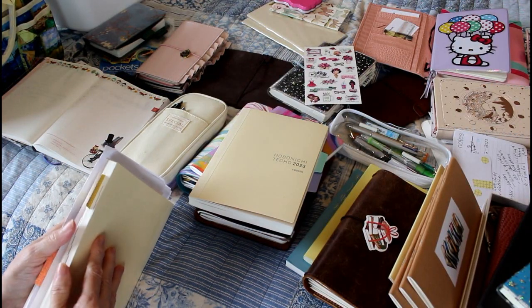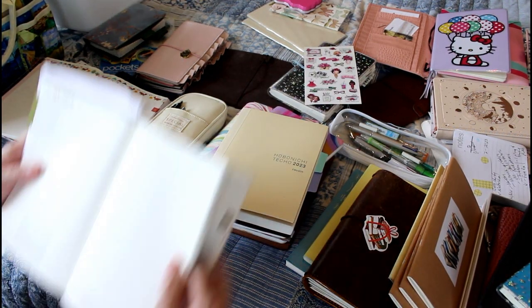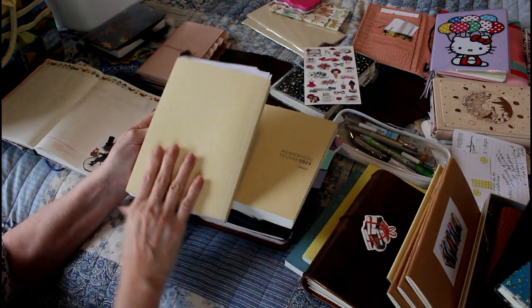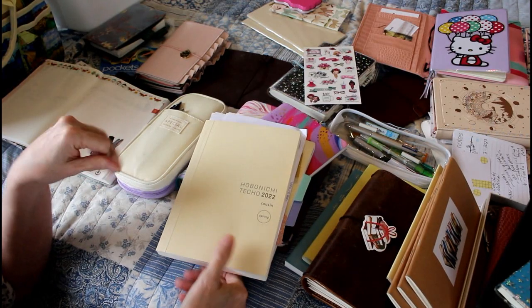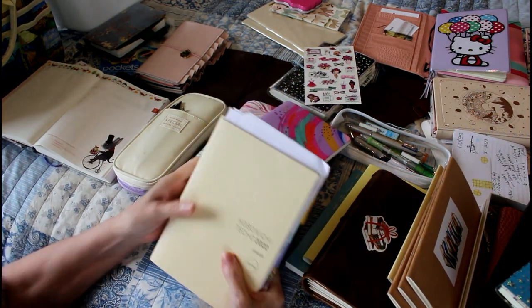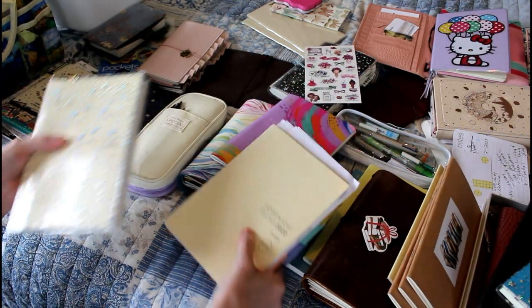I fell for it for 3 years, and I was finding myself thinking about it for 2025, and I looked at my stuff and I was like, no, stop the insanity. So I'm gonna take all the blanks from this and all the blanks from this.